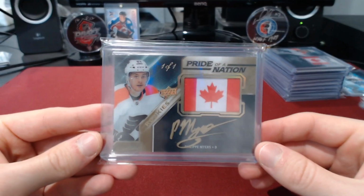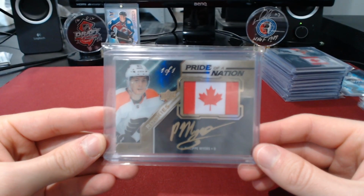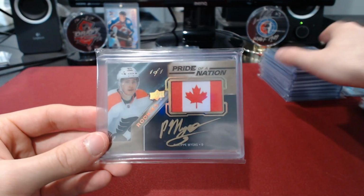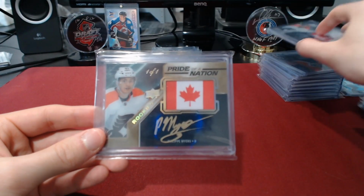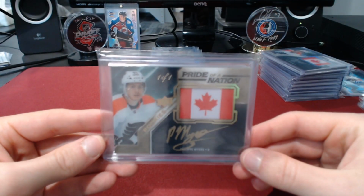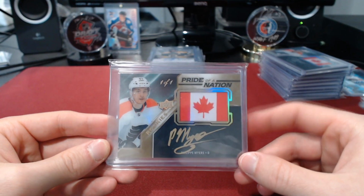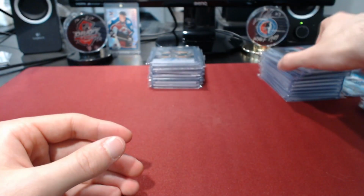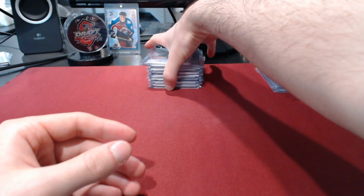Is absolutely nuts. But I don't really know the value of this card because it's a 1-of-1, and this card isn't crazy valuable. I think this is like a $60 card at most. I'm gonna hold on to this, because if he turns out to be good, this could be maybe like a $200 to $250 card at the top end, which would be really, really nice.